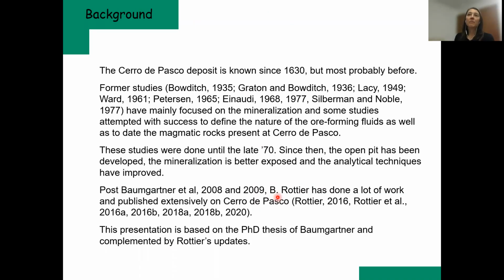Right. So this is a little bit the framework that we are going to describe. And maybe to go back a little bit to Cerro de Pasco. Cerro de Pasco has been known for a very long time, since the 1630s, but probably before, because if you read some books on the Spanish conquest and even before that, it has been known, because there are a lot of elements and minerals of interest there, not just gold and silver, but also copper, as I mentioned. Zinc and lead were of interest later.